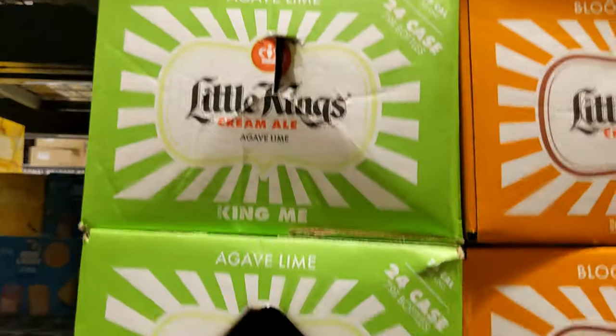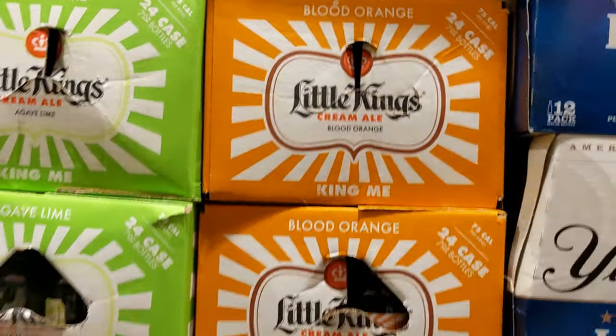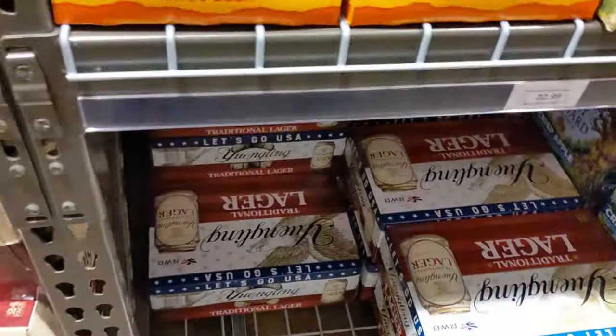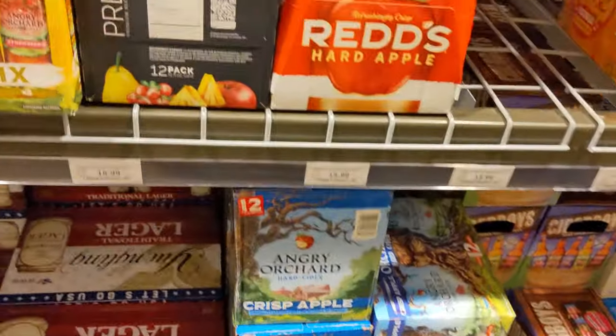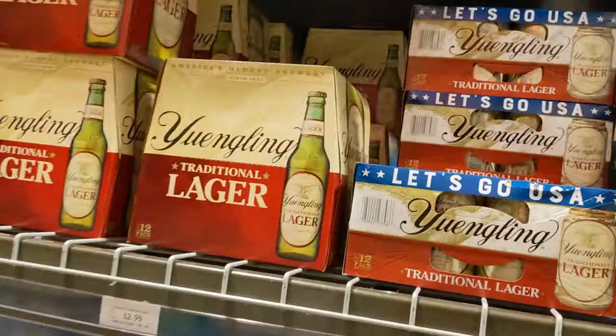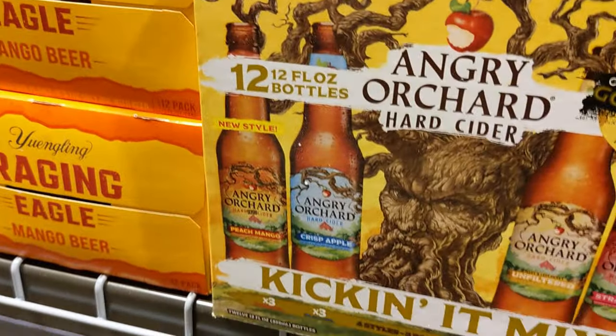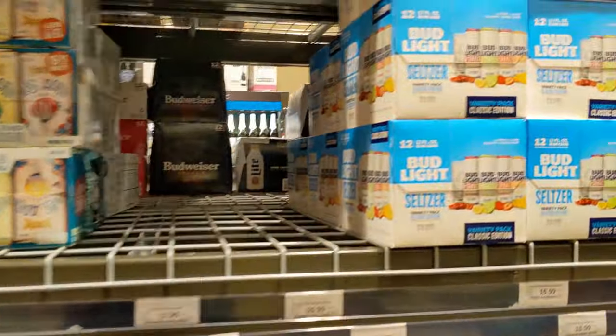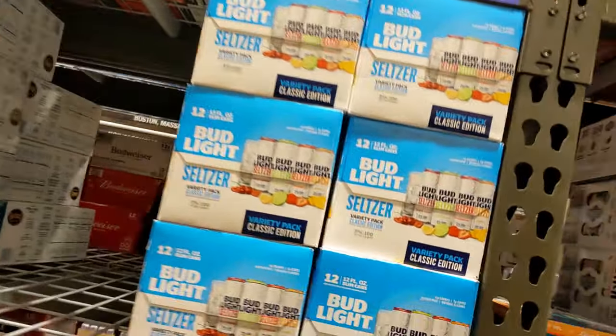It's a new Little Kings. Recommend it if you're looking for an easy night drinker. Pretty good. The Raging Eagle in cases. Some Mango Orchard. There's supposed to be a new one. I think that might be the Peach Mango somebody was talking about. Though I'm not ready to dedicate myself to an entire case.